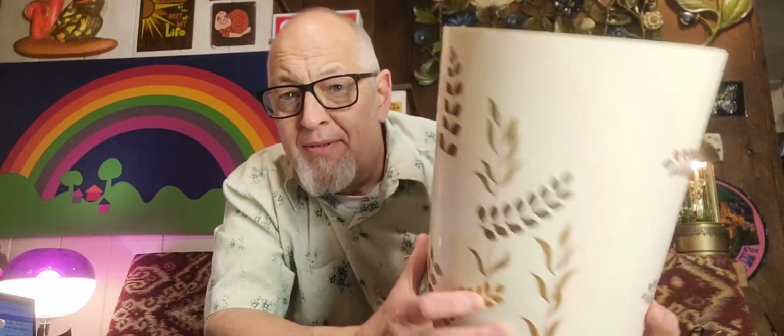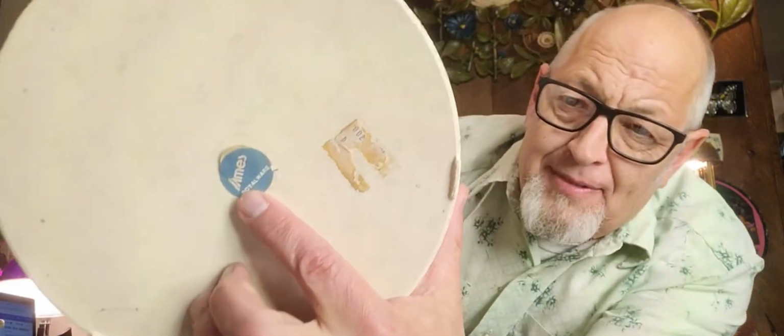Next, now this is an area, again, the 70s, that's my forte. This is where I excel. See this? $3.99. Forget about that. This was half price. This was $2. This waste paper basket, this rubbish bin, this trash receptacle, whatever you want to call it. But originally it was from a store called Ames.